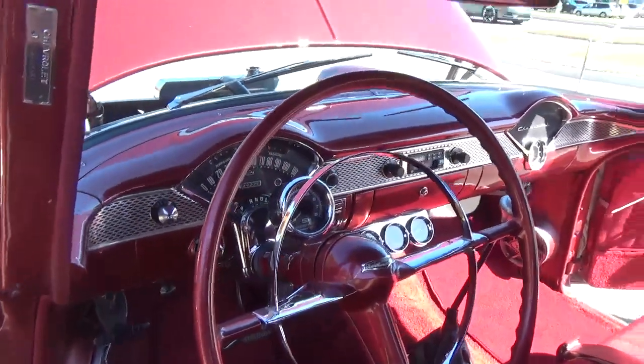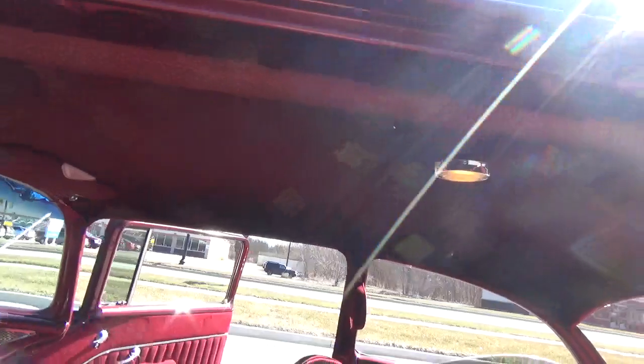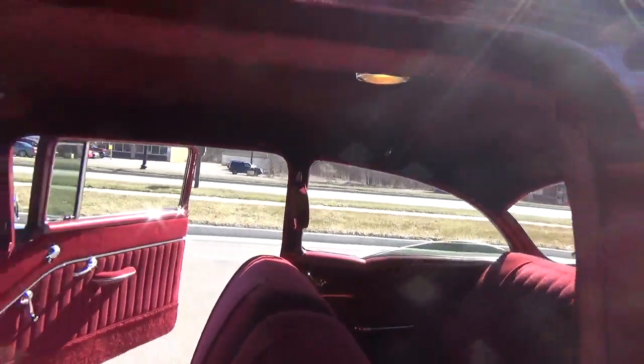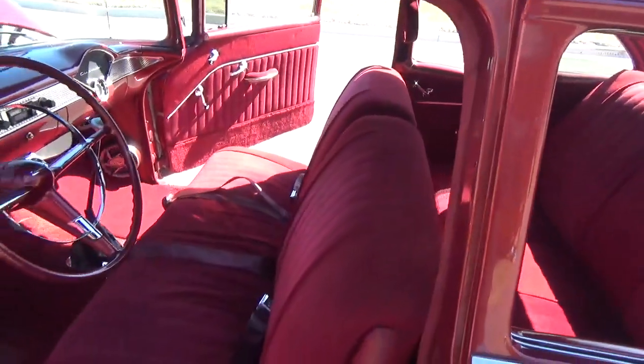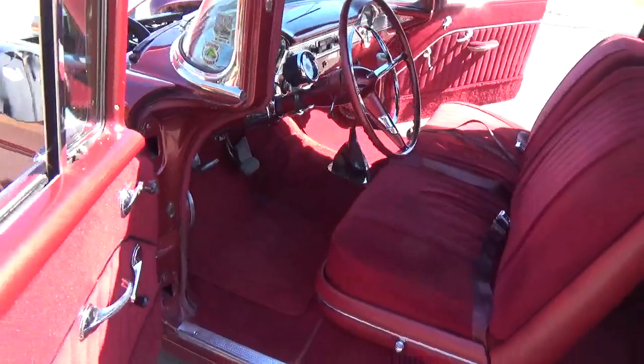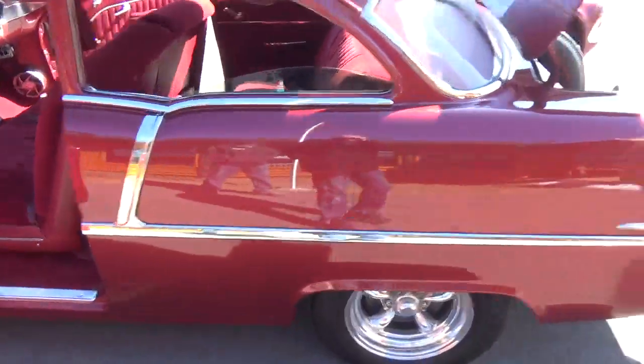So all the dash is really nice in the car. I tell you, I really like the burgundy cloth interior. Goes real nice with the outside. The headliner's really nice in the car. Interior's very tastefully done. All the jambs are nice in the car.